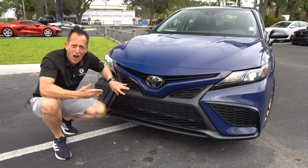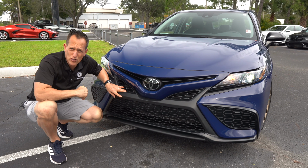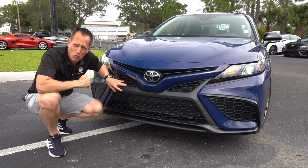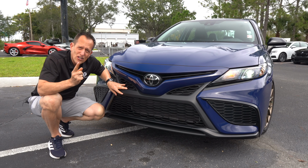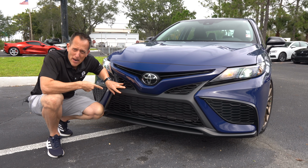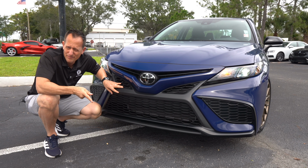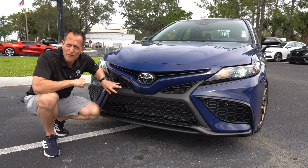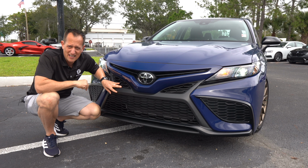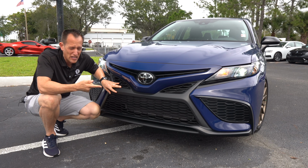And this has been a big talking point. We have shown you the 2024 Toyota Corolla, and the big question is, do you like this style better or do you like the redesign? Let me know in the comment section. I'll leave the review of the new Camry at the end of this video so that you could really compare them for yourself.